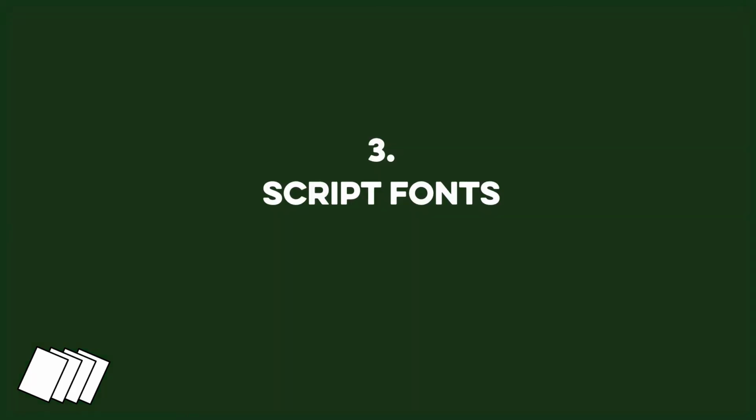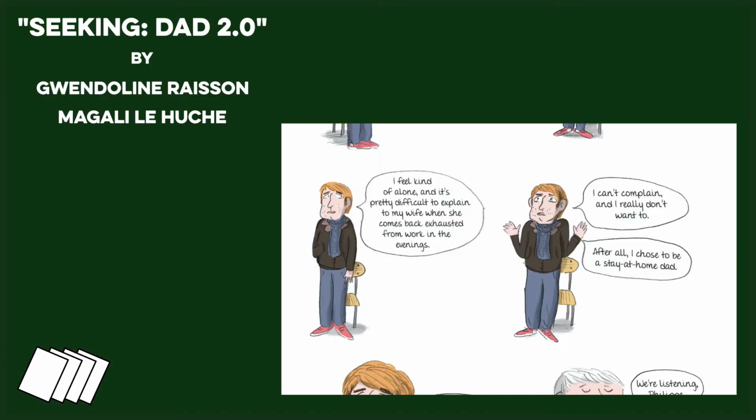Number 3, script fonts. You see these a lot in slice-of-life books, autobiographical stories about children or family dramas in particular. Maybe it's more comfortable for some people to hand letter, perhaps? I don't know. The English translations end up being digital, of course, and those can sometimes be hard to read.